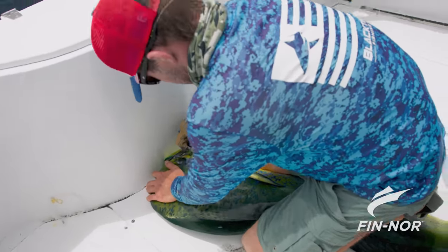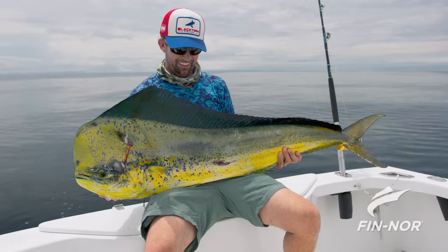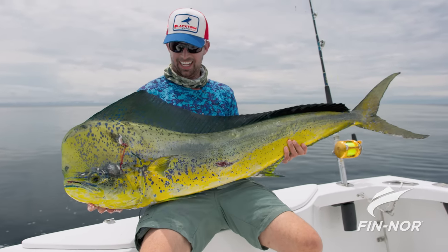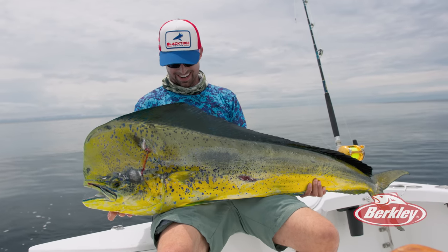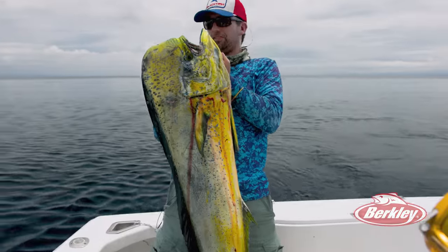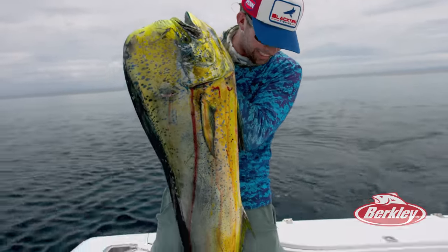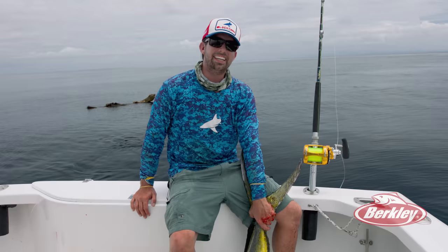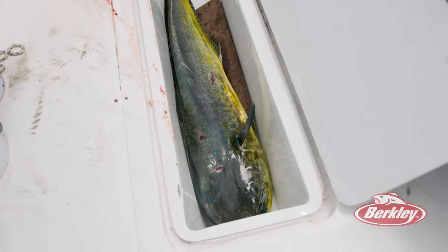Dude, you kick my butt. Do you realize that? Look at that Dorado, guys. That's a big one right there. Woo! That's a big Mahi. It's close to 50 pounds. What a monster. Look how big he is compared to me. Let's see if he can even fit in the box. Here we go. Oh, just barely.